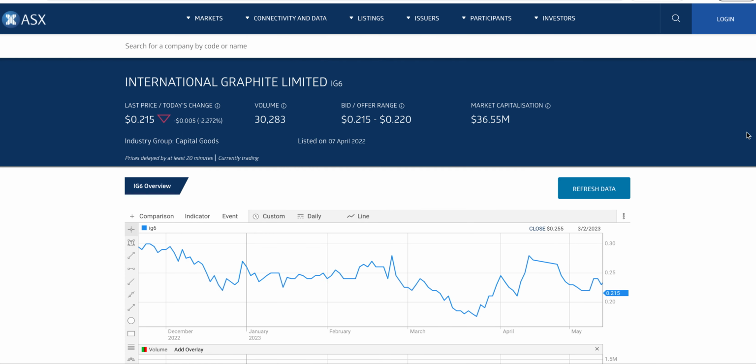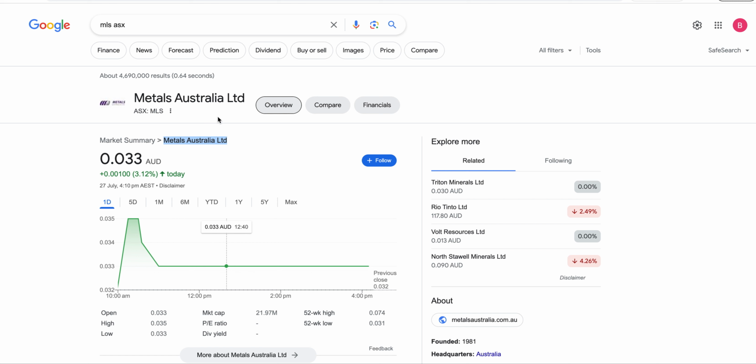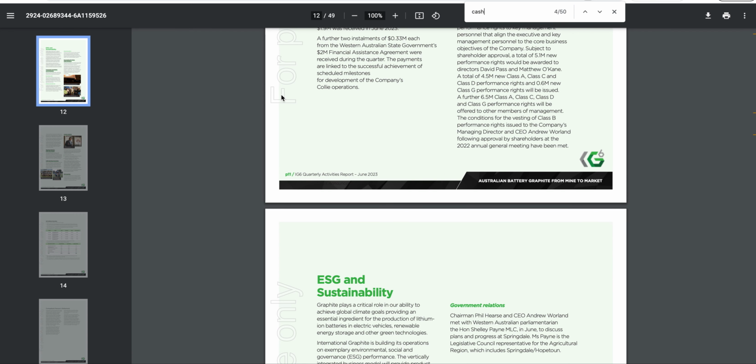These guys have a decent project, so you're paying more because you're getting a better project that probably has a lot more chance to get in production than MLS's graphite project. MLS also has a lottery ticket thing of this lithium project that's right next to another big lithium player. So look at them if you wish. But this is about IG6, so 36 million comes with 2 million in cash.